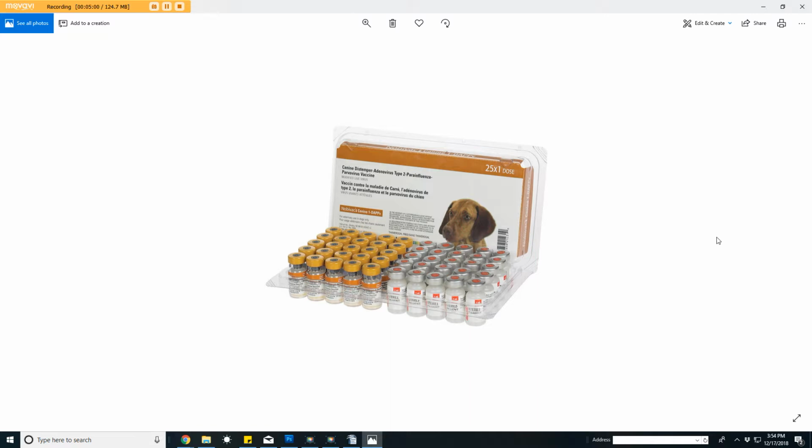And you can see here all the different things that helps. Parainfluenza, parvovirus. You know, parvo is a big deal. You definitely want to make sure that your dog is covered for parvo, because that is deadly and almost always will kill your dog. Now, there are some that can recover from it with pretty expensive and proper treatment if you catch it quickly, but why do that when you can give them a vaccine?